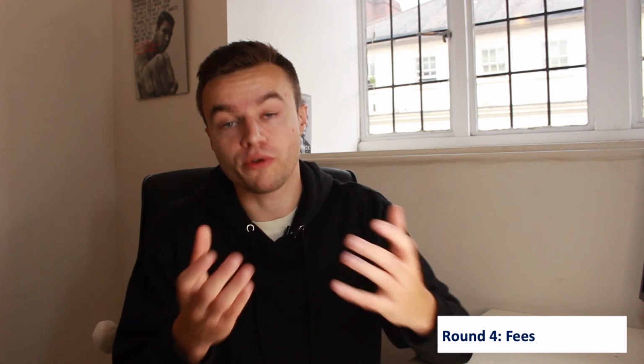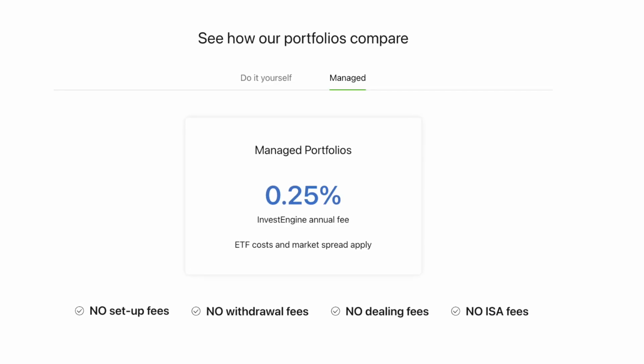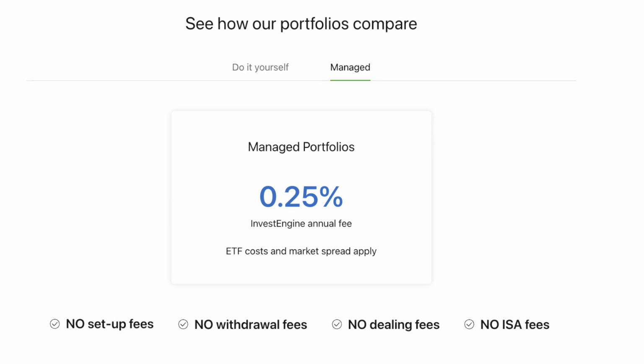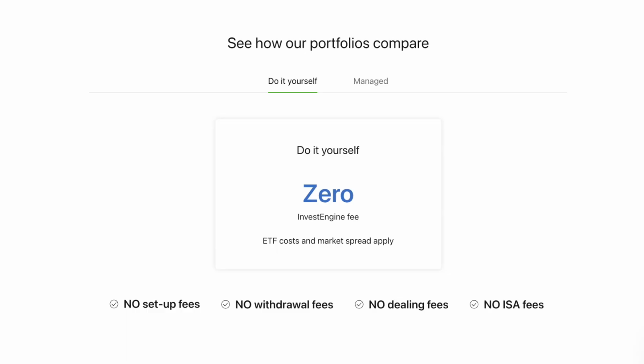So for their managed portfolios, you'll pay a flat 0.25% platform fee, along with the ETF ongoing management fees, which average out to 0.15% for their managed growth portfolios and 0.25% for their managed income portfolios. And then for their second portfolio type, the DIY investment portfolios, these carry 0 platform fee. Yep, 0 platform fee, which is absolutely crazy.